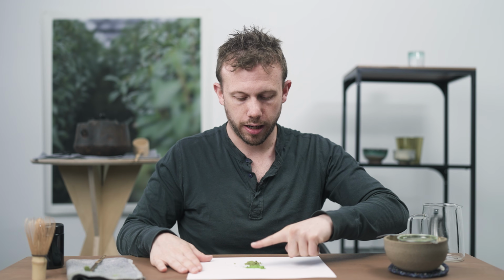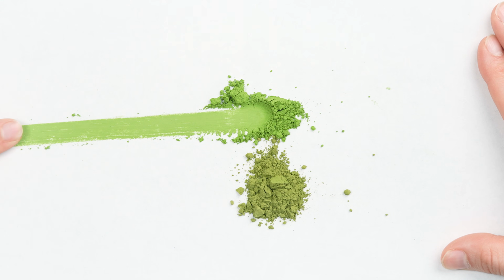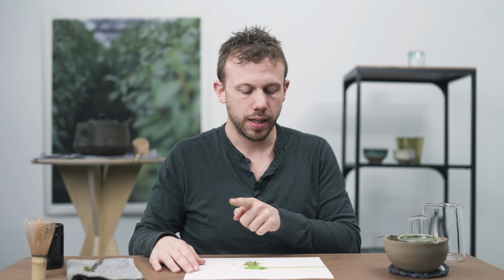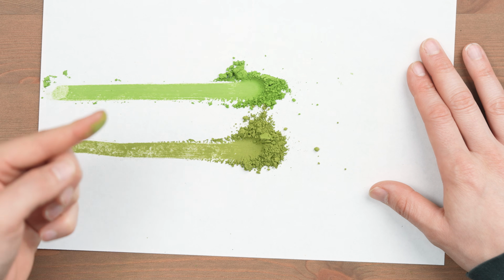I can take my finger, I can put it in the matcha and I can pull down, and you'll see with this high quality matcha that was ground on a stone mill recently, by the way, in the last 2 weeks, it's silky smooth. It feels like a piece of silk. It's very nice. On the other hand, we have this lower quality matcha. If I pull down, you'll see there's much more white showing through of the paper. That's where the particles of matcha are getting stuck.